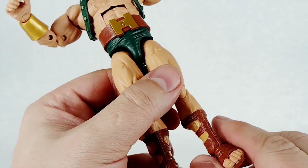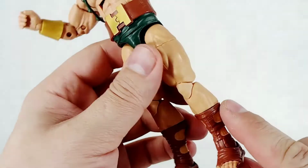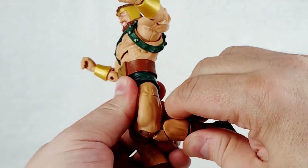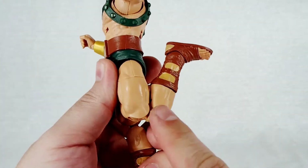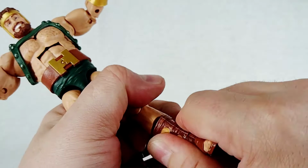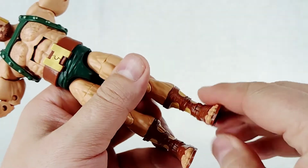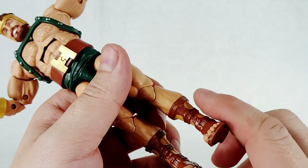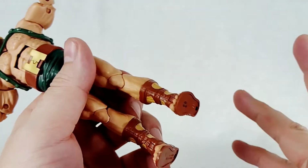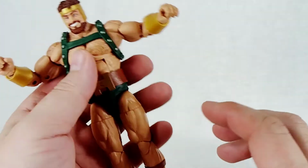Now, what's interesting to me is, and I don't know if this is something that's inherent to Marvel Legends, but when I was playing around with him and trying to get his leg to double joint, because that bottom one really sticks, I don't know if you even saw that, but his boot cut started coming apart. This is really soft too, so be careful, it might pop off. And we saw how easily Thor's came off. I don't know if that's an issue with Marvel Legends, because I don't collect that much of it, but I thought that was interesting that both of them have that issue with the boot cut.